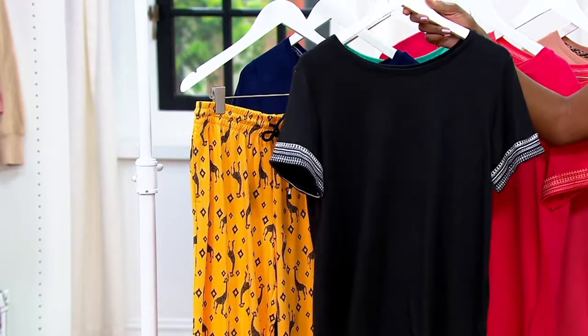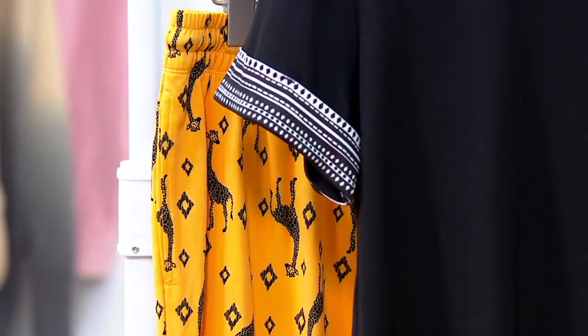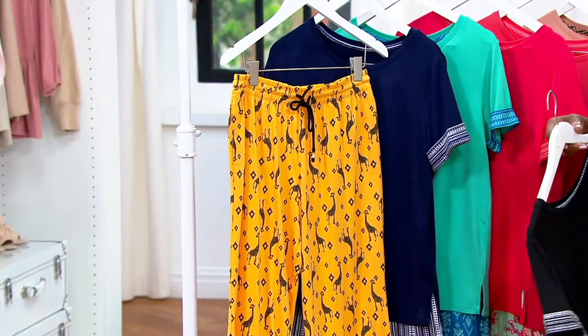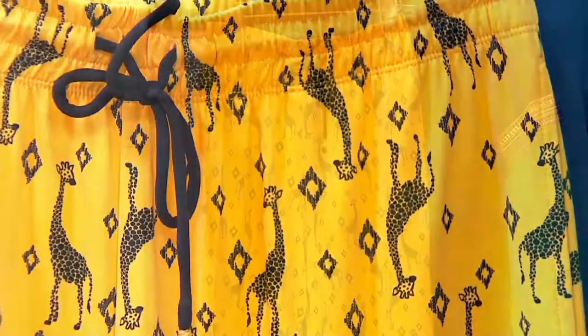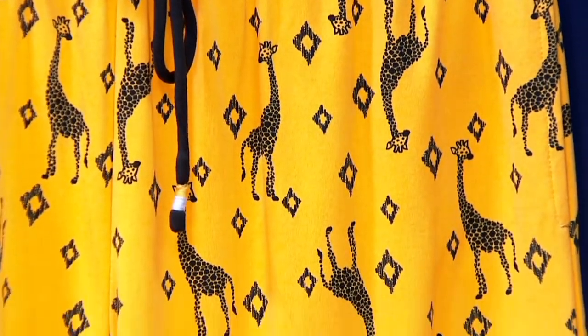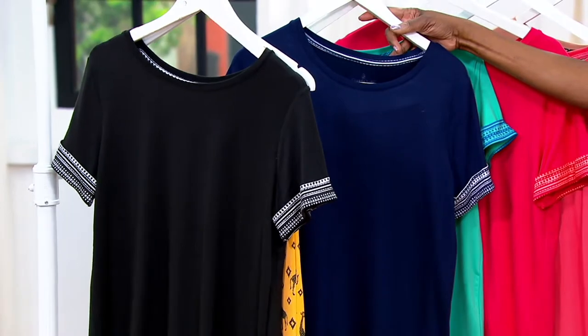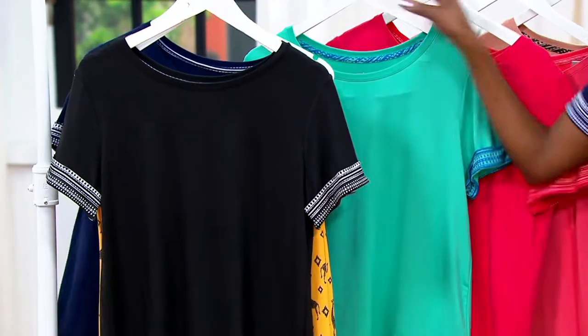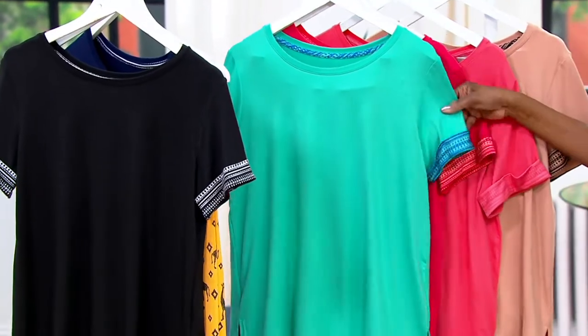This first one is called the Black Giraffe. So you get the solid top with the tipped sleeve, and then look at this fun print. That really is the one I should be wearing. I should have that one on right now. That's cute. I chose to wear the navy, the night navy. We also have it in turquoise ikat.